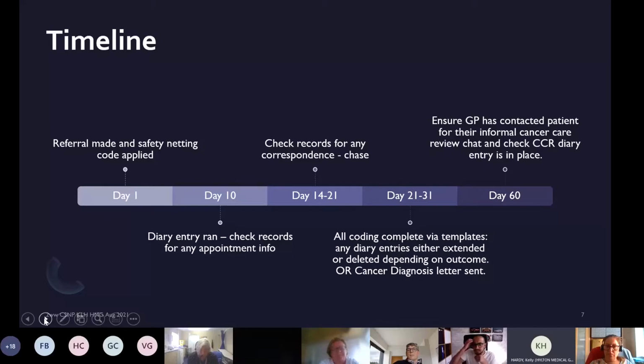Day 21 to 31, we normally do have confirmation back by then, whether or not they've had a cancer diagnosis or they're still awaiting ultrasounds, CTs, MRIs, scopes and things like that. We'll add another diary entry for another fortnight, just so we keep checking.